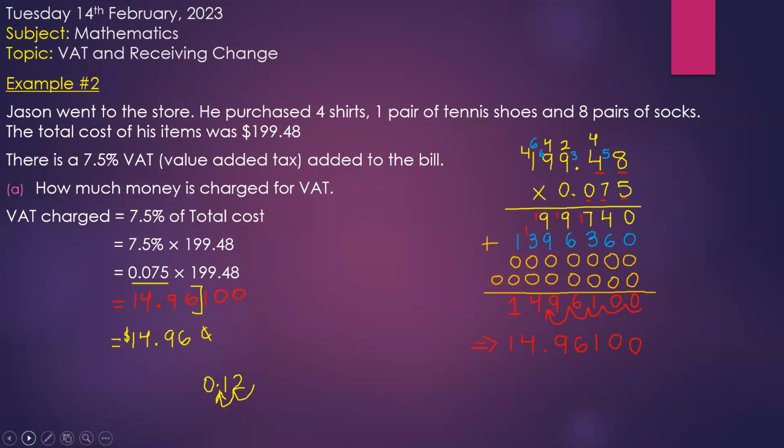The next one we had was with Jason, and I want Alexandra. Can you explain how we got $14.96, please? How we actually got that? Okay, we multiplied 7.5 by $199.48. We changed it to 0.075. Then we multiplied it.